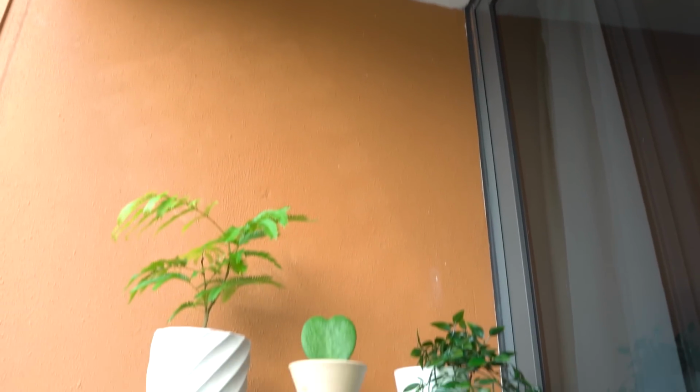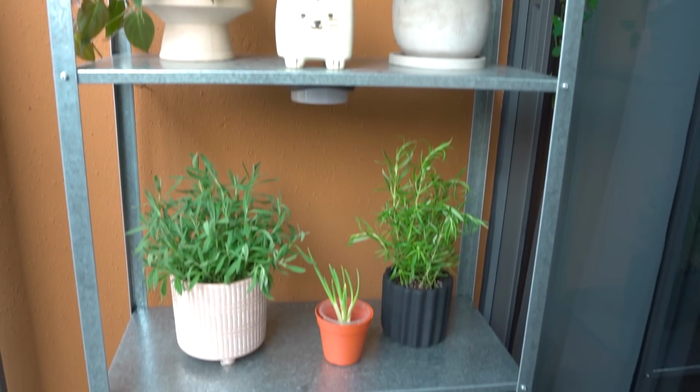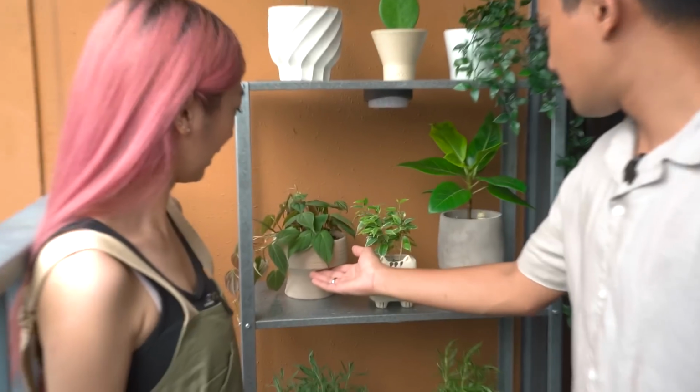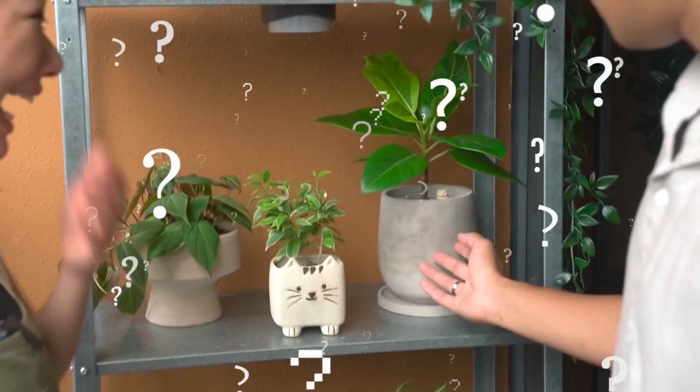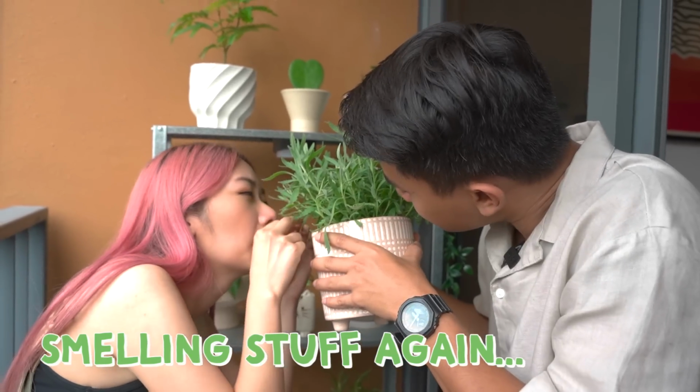Yeah, so these are the plants that my housemate, because my housemate likes to plant and take care of plants lah. So this is like his area, but he has names. Some of them I forgot. But I know this one is Mika. Or is it Mika? This is lavender. Smells very nice.